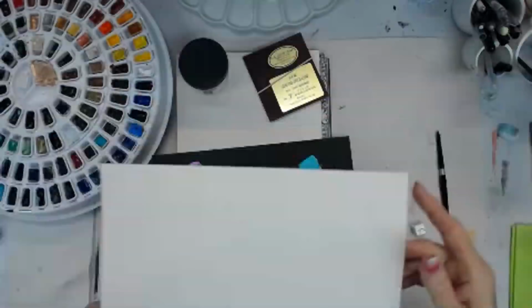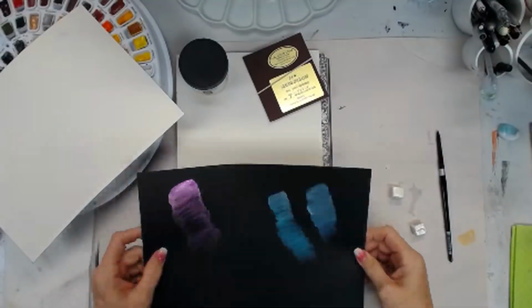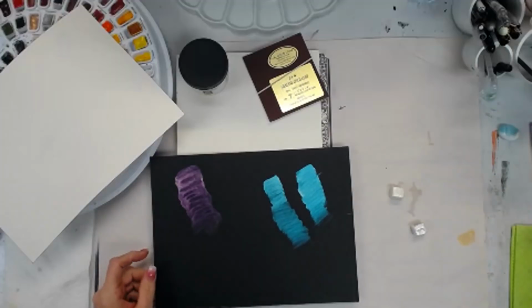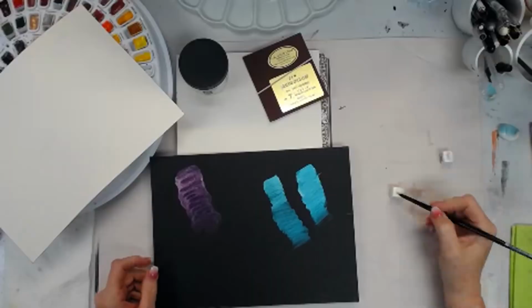But look, see, you can still see the color there. I'm thinking dragonfly wings. Not that I paint dragonflies or could even paint a wing, but I'm just saying, if you do, that might be the way to go. And this one, which was that? That was Cosmic. This is Unicorn Dust.